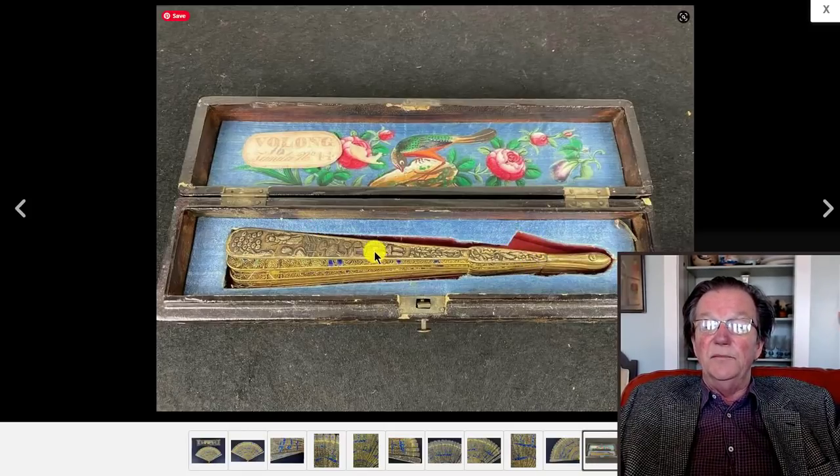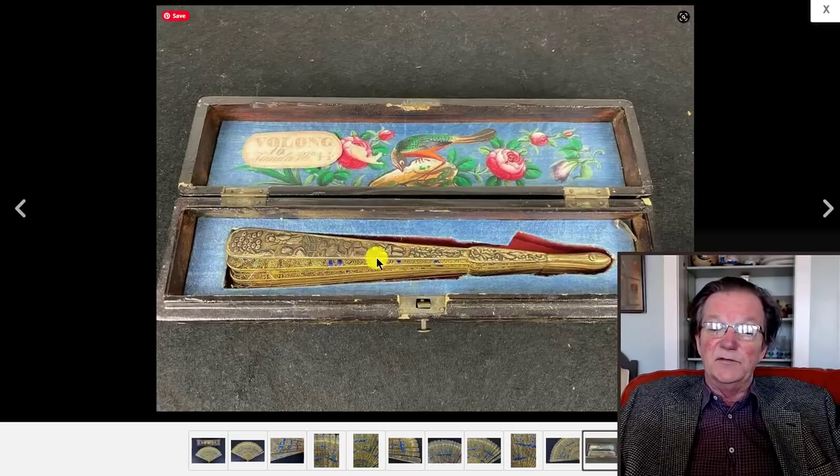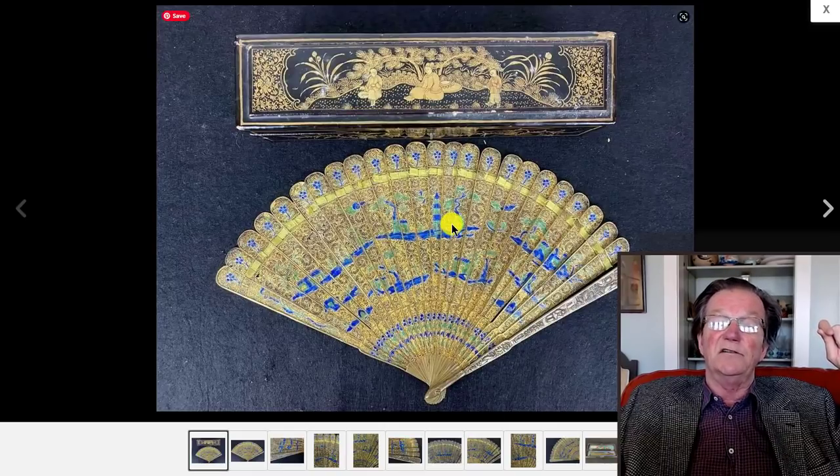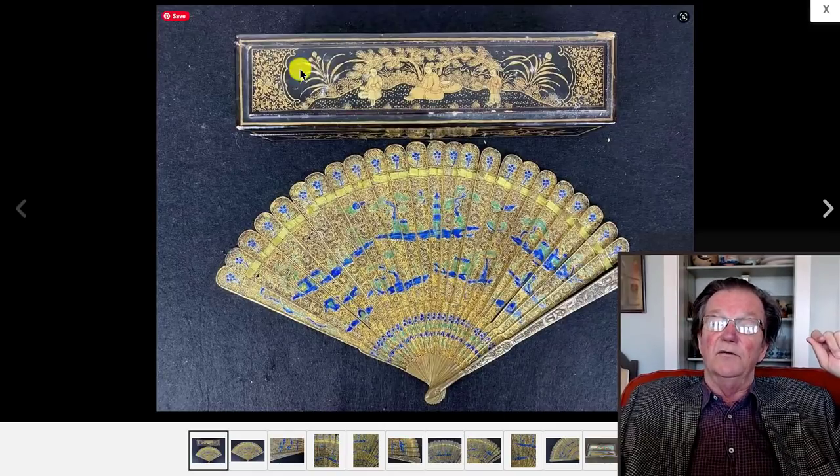And to me, the fan looks older than the box. And I think maybe this was a marriage, as they say later, where they put the fan with a box. Because this fan looks like it was made around 1820 or 30, and this box looks like it was probably made sometime around 1850 or 60. So somebody might have put them together as a set. Anyway, the fan ended up selling for $1,915.